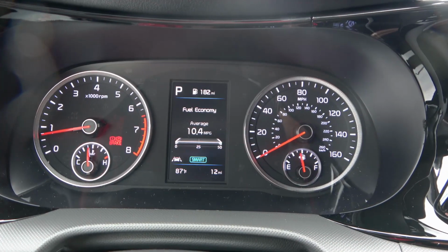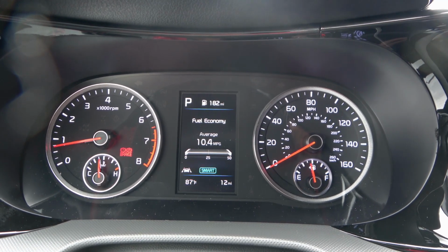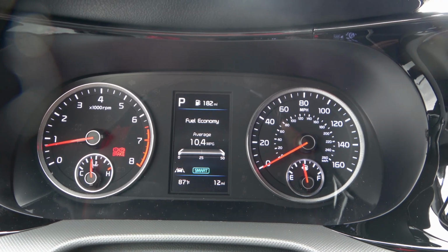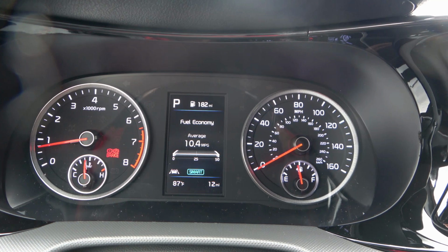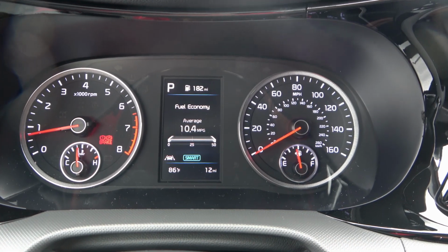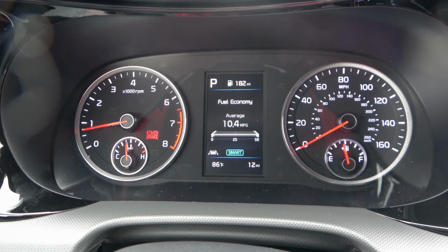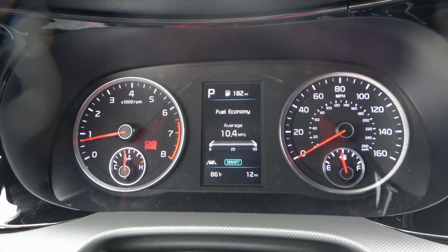Now, looking at the instrument cluster, this is more of a traditional style instrument cluster. So you have analog display on the left and the right. The left hand side you have the tachometer, right hand side you have a speedometer, and then you have the gauges right inside of them. On the left hand side you have a temperature, right hand side you have a fuel gauge. Now the only screen over here that's customizable is this little screen right in the middle. Let's go over through some features of it. So it says fuel economy right now.